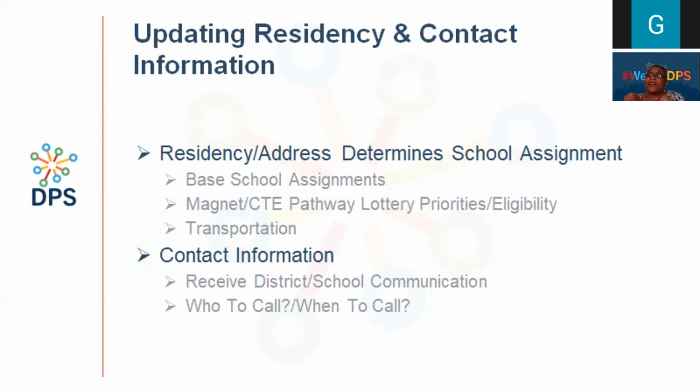Those buses are assigned based off of the address that's in PowerSchool. So our transportation department depends on you as parents to keep that address updated so that they'll know where to pick your child up. And of course, I wanted to get that residency information out, and I'm going to come back to our questions after this slide.